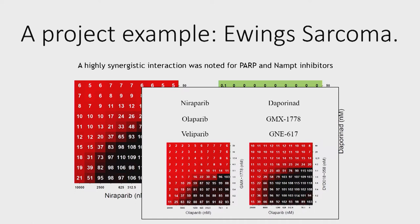Luckily, there are several clinically relevant PARP inhibitors, including niraparib, olaparib, and veliparib, and several NAMPT inhibitors, including daporinad, a molecule referred to as GMX1778, and a newly emerged NAMPT inhibitor from Genentech called GNE-617. Gratifyingly, when all of these drugs were combined with one another, they all displayed a very similar synergistic outcome as the original combination of niraparib and daporinad.